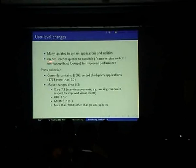One new feature is that we have a way of caching queries to the name service switch. This basically means if you do repeated lookups of a user ID or a group ID or a host name, this goes via NS switch, and you can cache these queries so that repeated queries don't actually, for example, if this is being queried over NIS or, say, OpenLDAP or something which you can use with NS switch, these can be cached so that you don't actually repeat the query, and this can give you a lot of benefit.